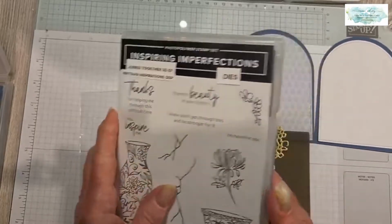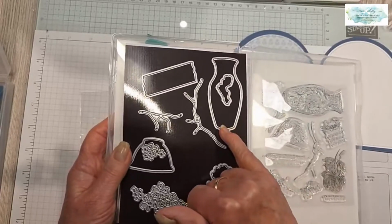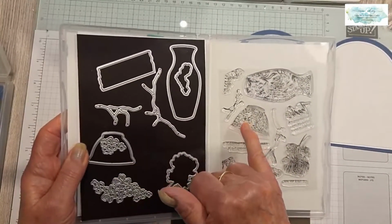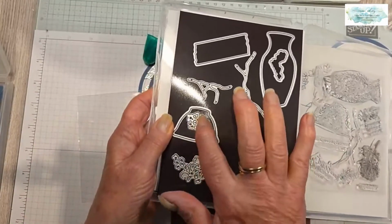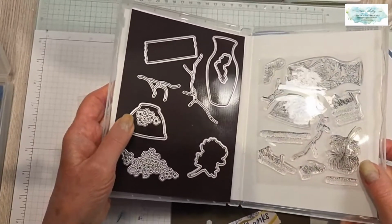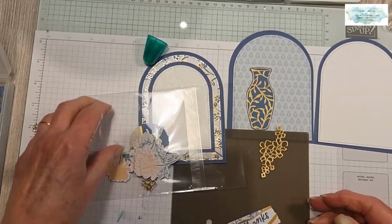And then you've got all the dies. So you've got the die for the pot. Again, this cuts out from the designer series paper or from the stamped image. You've got the small pot here and the die and the stamp set as well. And then these are the gold. These are what I die cut the gold pieces out of here. And then you've got this flower. Okay. So yeah, and then you've got some greetings in here. It's just a beautiful set. I am in love. I need to buy another pack of paper already, I'm thinking.